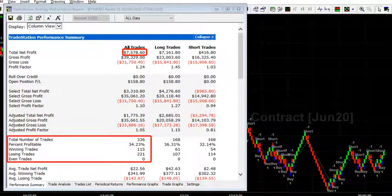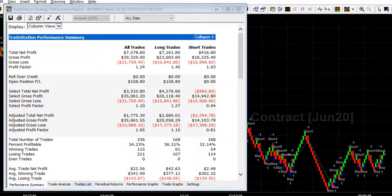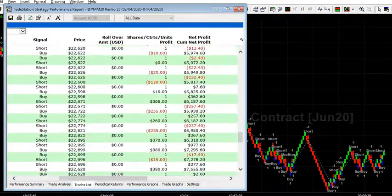Total number of trades 336 for a percent profitable of 34.23%, 115 winning trades and 221 losing trades. For an average trade net profit of $22.56, an average winning trade of $341.99, and an average losing trade of $143.67. Here's a detail of all the trades list done by our strategy to get this net profit.